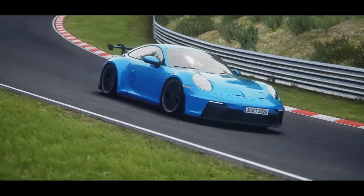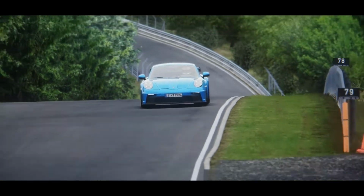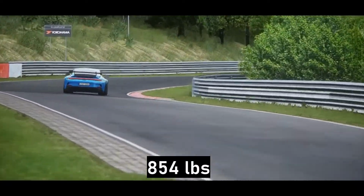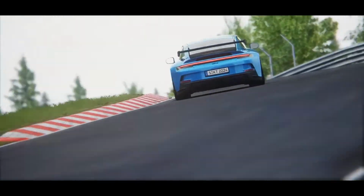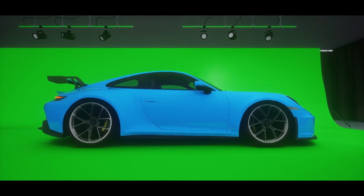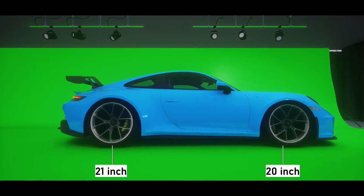With its splitter, front and rear diffusers, and wing all set to their highest downforce setting, the new GT3 is capable of generating a maximum of 854 pounds of downforce, roughly equal to the 991.2 GT3 RS and far more than the 991.2 GT3. The wheels are bigger and staggered for the first time in the GT3: 20-inch wheels up front and 21-inch wheels in the back.